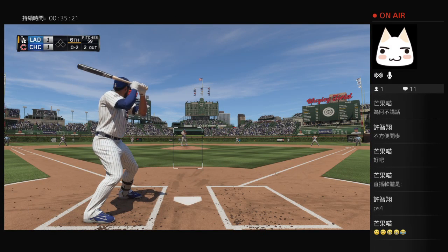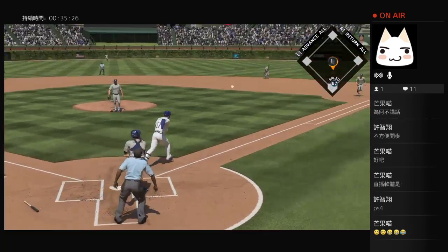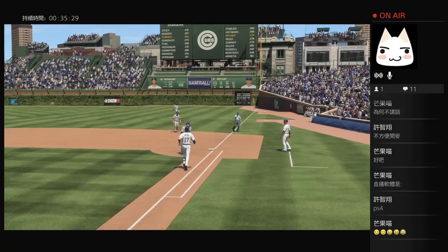Yeah, that's in a great spot, too. Just hard, late movement working down and in. Got him swinging in the dirt, and that ends the inning.